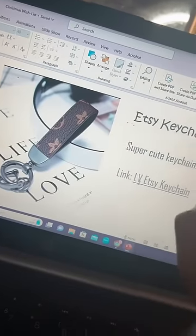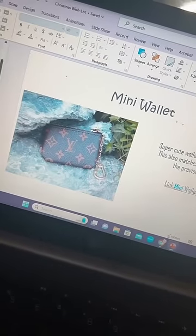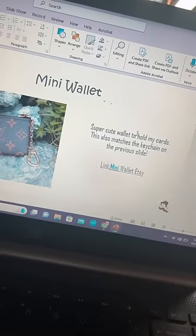It's a Louis Vuitton dupe, and I have it linked right here. Then we have the matching mini wallet. Super cute wallet to hold my cards. Also matched the keychain on the previous slide. Linked. Now, some of these have necessity on it. That means I need makeup.